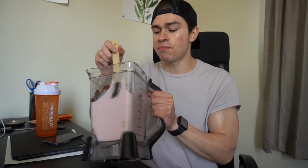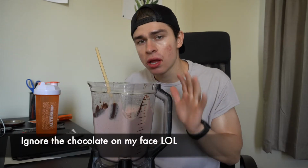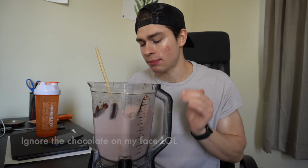The consistency of this bad boy right here is actually quite delicious. Let's give this a little bit of a taste test here. Oh, man. Banana added to this, game changer. Absolutely a game changer. Total calories entire shake, by the way, 310. And then overall calories for the entire day is 2,222.